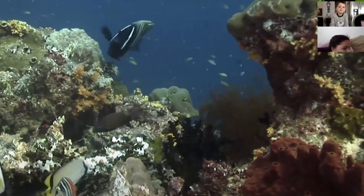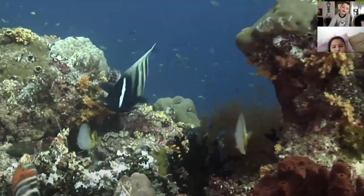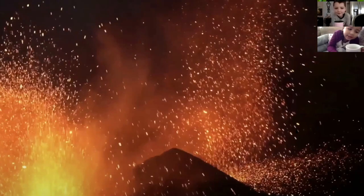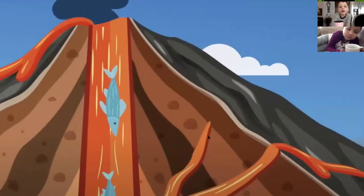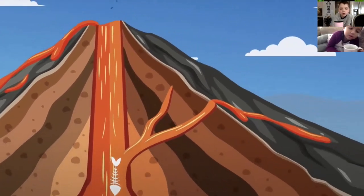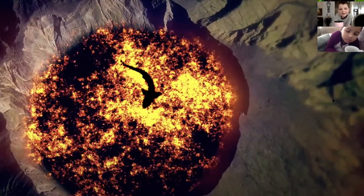Look at this angelfish. You guys want to do a different exhibit now? Yeah. Okay, let's see what else there is. Why can I not hear? You can't hear. Oh, underwater. That's an underwater volcano. That's on mute. Wait, it's an underwater volcano.